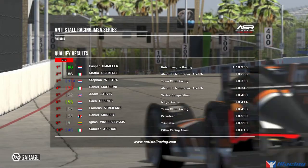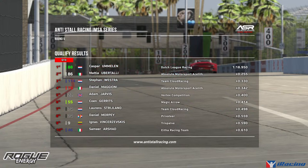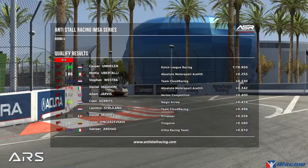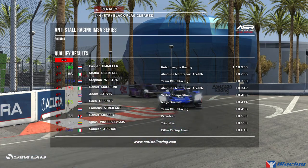So, in GT3s, we have Casper Umelin there with an amazing time, to be honest. There, two and a half tenths ahead of second place Matea. Coming in third, we have Stefan Westra, and then we have Daniel Maggioni, followed by Adam Jarvis, Cohen Gerritis, Lauren Friesland, Daniel Morpi, Ignis Vince Savikis, I think, something like that. I can never get his name right.